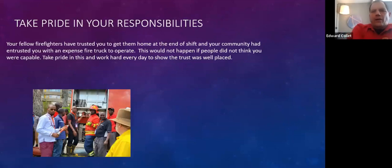And take pride in the fact that you've been entrusted with this fire engine to be able to drive, to operate it. You've been entrusted to have the knowledge of how much water it takes, how much water it can supply, to give your brother and sister firefighters the ability to fight fire as long as possible and keep them safe by supplying them with the proper amount of water to do their job, and making sure that they will not be running out of water at an inopportune time in the firefight.